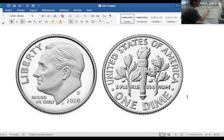Interesting. I see on the tails side, I see a torch. A torch is something that you carry, and it has fire out of the top. In the Olympics, they carry a torch. Oh, did you see something else? Great job. I noticed there are also 2 branches. So parts of the tree are also next to the torch.